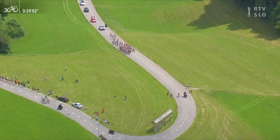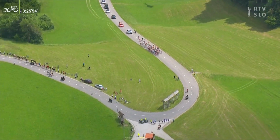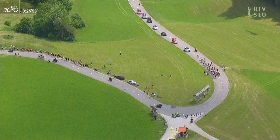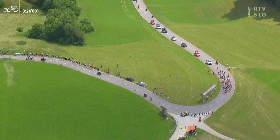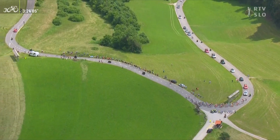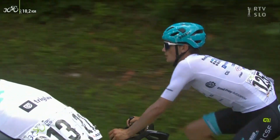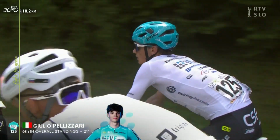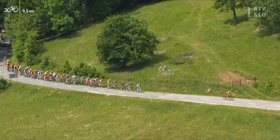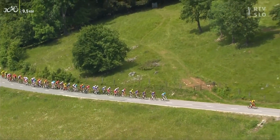Shortly after, we could see from the helicopter shot how close the breakaway and the peloton actually were, with the four remaining riders very close indeed, and the peloton zooming past most of the terrain, very close to making the catch. Pellizzari, 6th place overall, only 21 seconds down, was one of the favorites for today potentially to do something, and VF Group certainly knew that, as they were the ones helping in the chase.